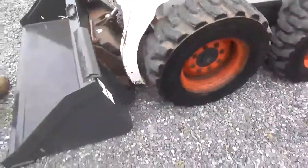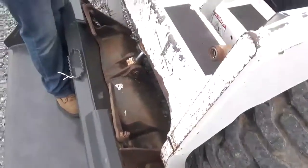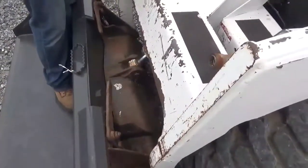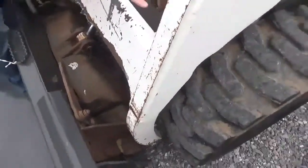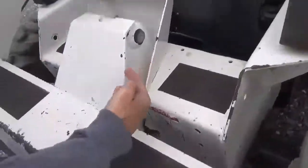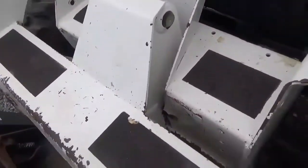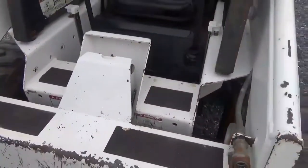Quick attach works excellent. It's tight. We didn't even have to repin and bush anything. Everything we left alone is just very nice, tight, and straight. Auxiliary hydraulics. There is not one single aftermarket stitch, weld, break, anything whatsoever on the tilt tower, which you typically see on a 743 that was abused.